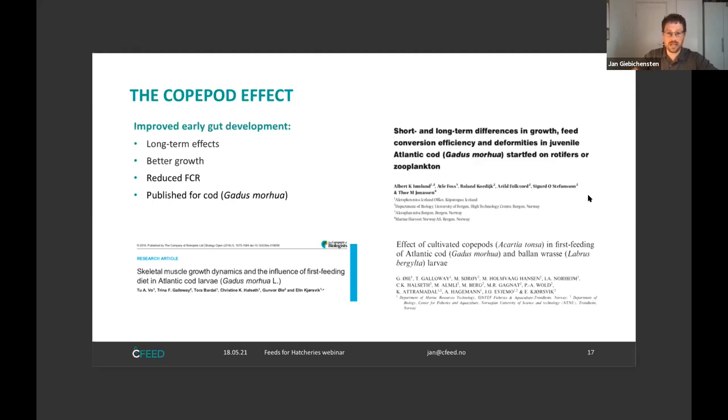So we are seeing, on the one hand, of course, a better growth, but also that the food you are giving to the larvae is converted better. So we are seeing a reduced FCR, and that not only in the larval phase, but also in the whole ongoing growing phase of your fish. And that's also a point where you can really save money by feeding less and getting more fish out. This fact has been published for Gadus morhua, that's Atlantic cod, but we are also seeing that for other species.